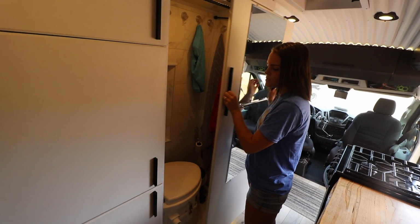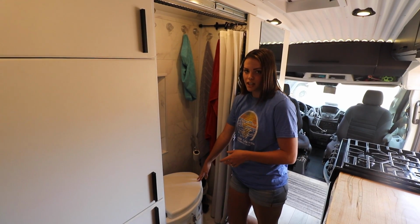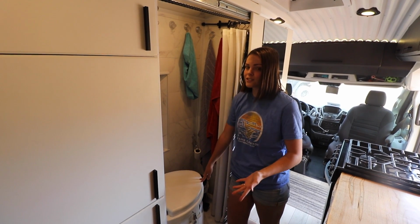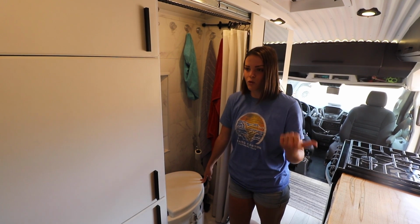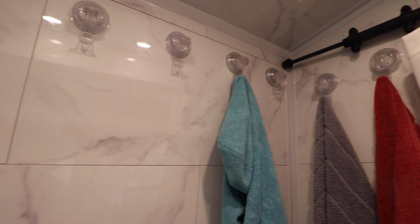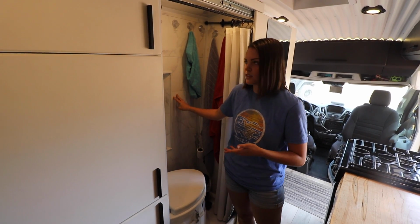Here we have a 24 by 32 shower. It also houses our Nature's Head composting toilet. We love this thing. It is not as gross as you think and it's a whole lot better than just having to go outside every single time we go to the bathroom or having to find a gas station somewhere. We tiled this with a vinyl tile to save on weight and we haven't had any issues with that.